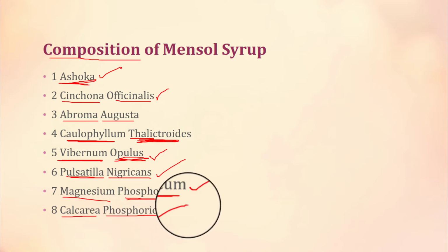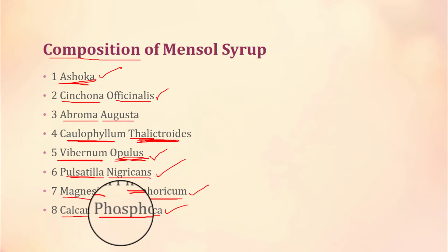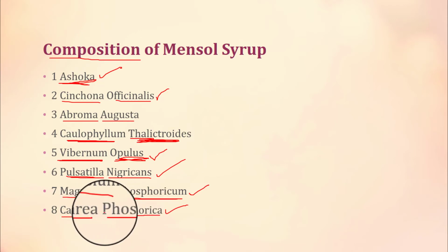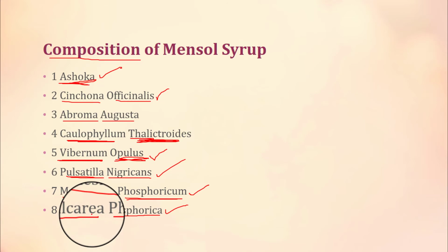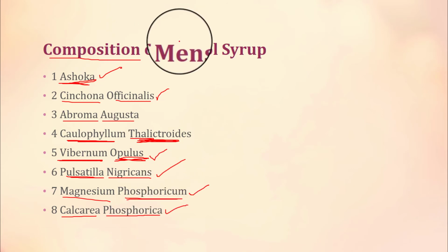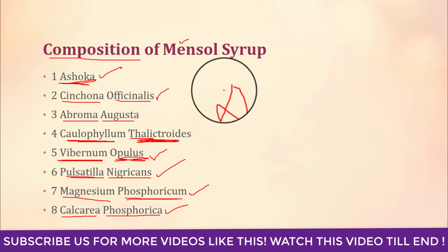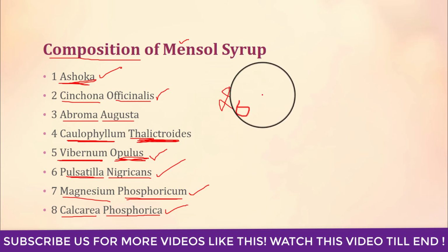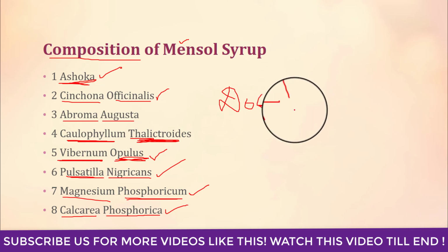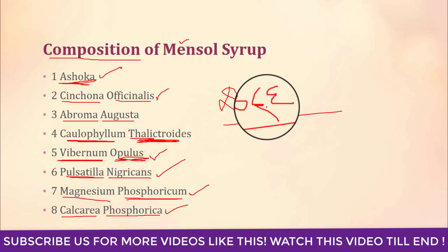Whenever there is a burning and pressing pain, itching, weakness, with numbness in a body part, this medicine works excellently. So this was all about the composition of the Mensol syrup. Now next we'll talk about the dose, that is the direction for the use of Mensol syrup. Always take 1 teaspoonful with a little fresh water, and you have to take it 3 times a day.